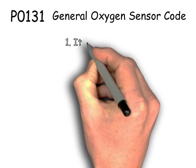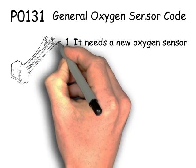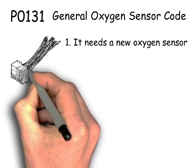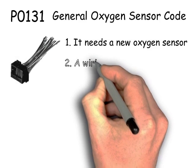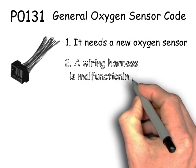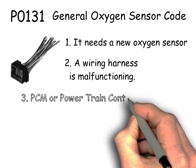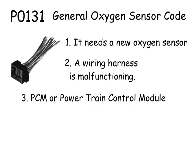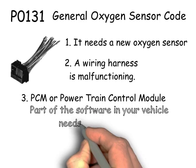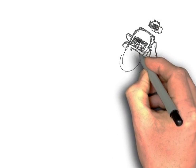The first, it can mean it needs a new oxygen sensor because the current one is defective. The second, it could mean the wiring harness that's connected to the oxygen sensor is malfunctioning. And third, it can mean the PCM or Powertrain Control Module software, which is part of the software in your vehicle, needs to be updated. And there's 3, 4, or 5 other things that can actually happen that need to be fixed as well, but those are some of the top ones related to a P0131.